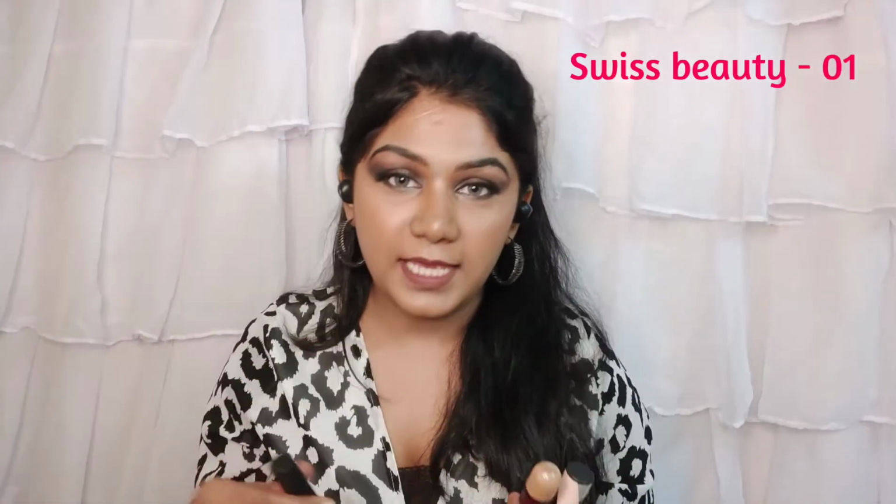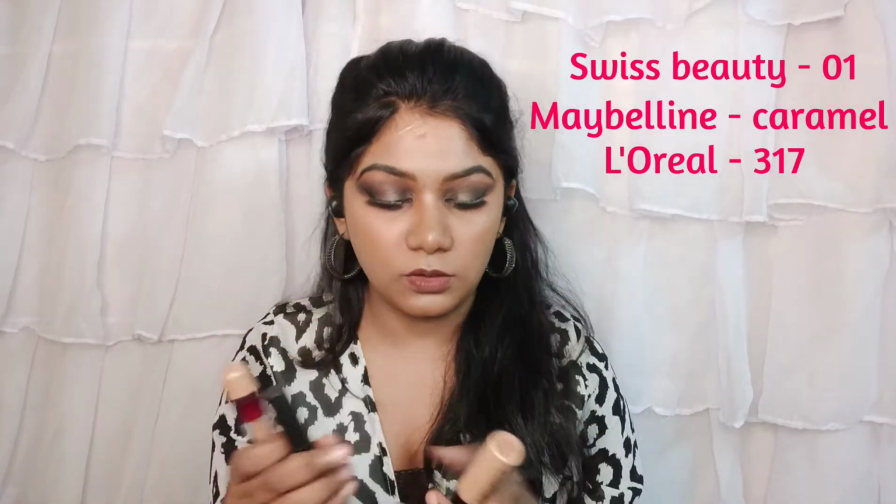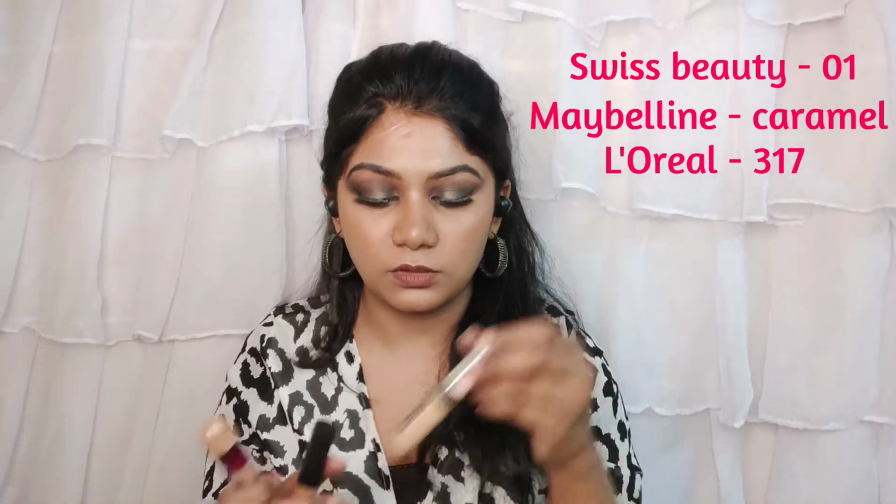The shade which I have with Swiss Beauty is this one, shade number 1, that is Warm Sand. For Instant Age Rewind Concealer my shade is Caramel, and for the L'Oreal one it is 317 Almond. These two are in warm undertone and this one is a neutral undertone. So that is the reason why this one looks a little lighter on my skin tone, but on oxidation this is perfect for me. Let me show you the swatches.